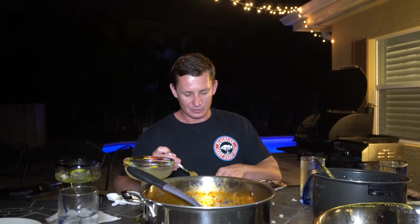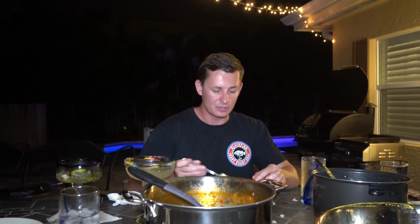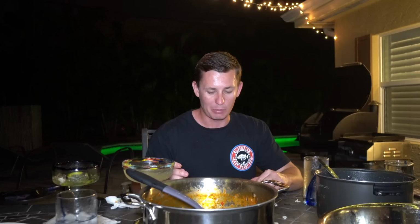And then there's the tail section, which were these sections we cut up. And I thought the tail was much chewier, and I was very surprised because everybody says that the tail is supposed to be like the filet mignon, the really good cut of the iguana, and I thought it was much tougher than the legs. But all in all, super good.